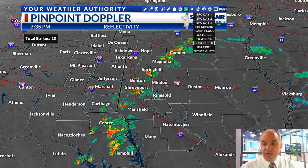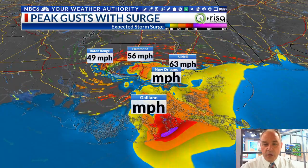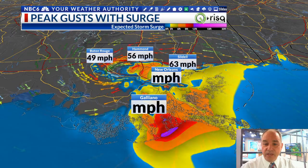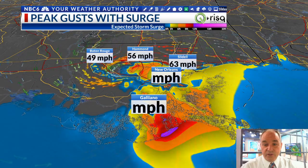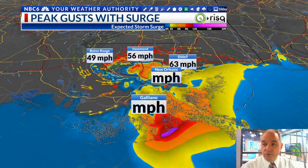A quick update on some of the gusts that have been recorded. Galliano has reported a gust of over 100 miles per hour. New Orleans, the highest I've seen, 84, and you can see the gusts going up further north in Slidell, Hammond, and Baton Rouge, as the storm again is slowly working its way towards the north and northwest.